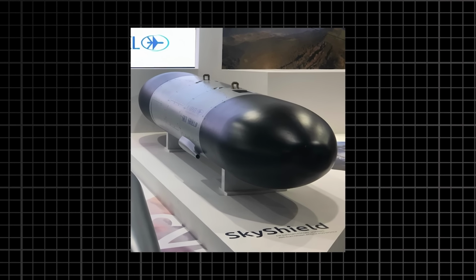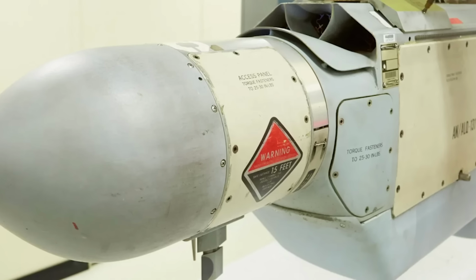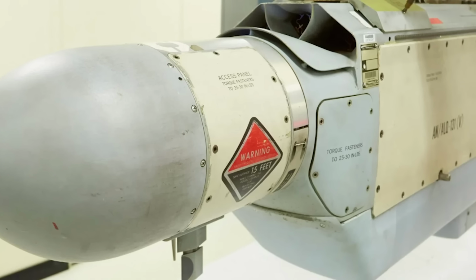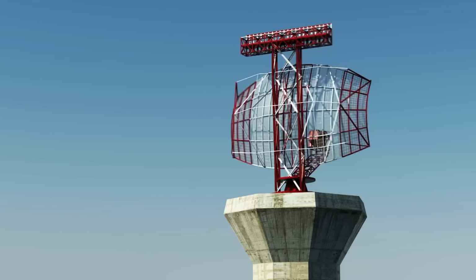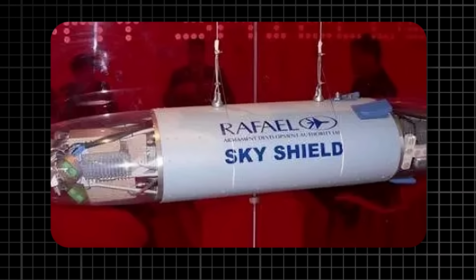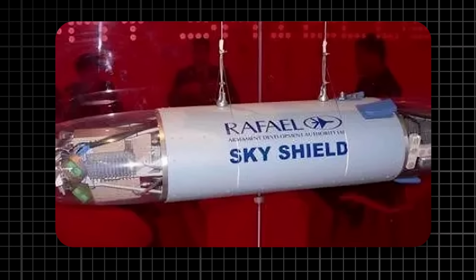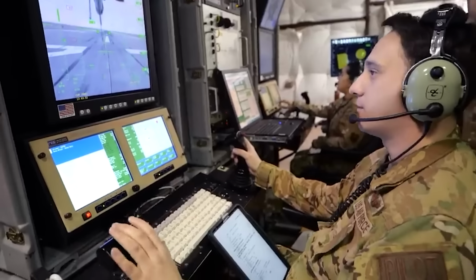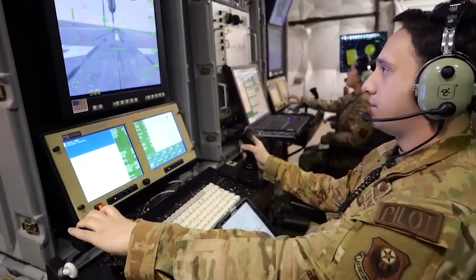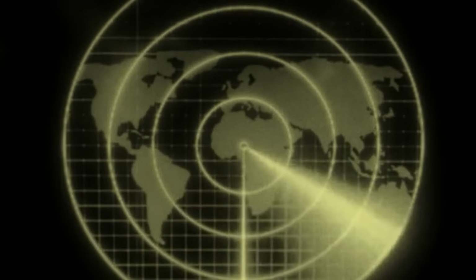The Sky Shield pods address this challenge with a core technology: Digital Radio Frequency Memory, or DRFM. DRFM captures, alters, and retransmits radar pulses to create multiple false targets at varied ranges and speeds. When a Lebanese radar sent out a pulse in search of incoming aircraft, the Sky Shield pod would intercept that pulse, modify its characteristics, and send it back in altered form. As a result, radar operators would see not one, but several echoes, some appearing closer, others farther away, some moving at plausible speeds, others shifting unpredictably. This electronic manipulation produced a radar picture so chaotic that distinguishing genuine threats from decoys became nearly impossible.